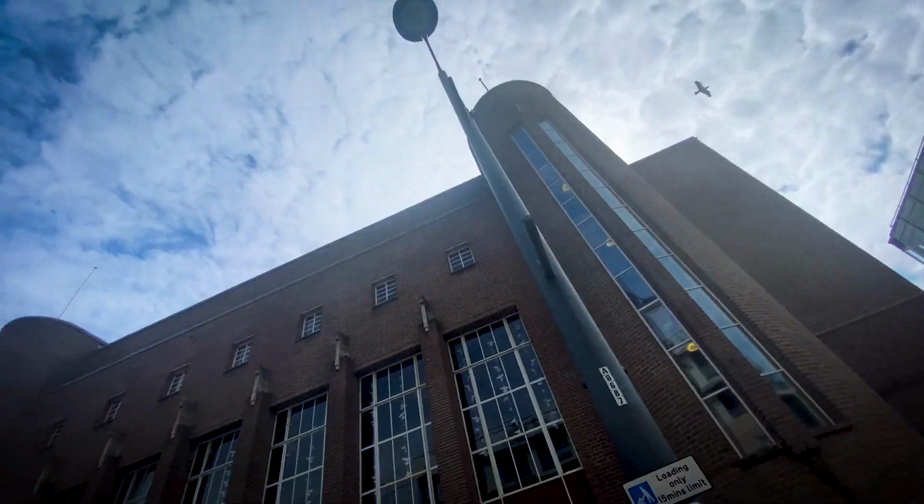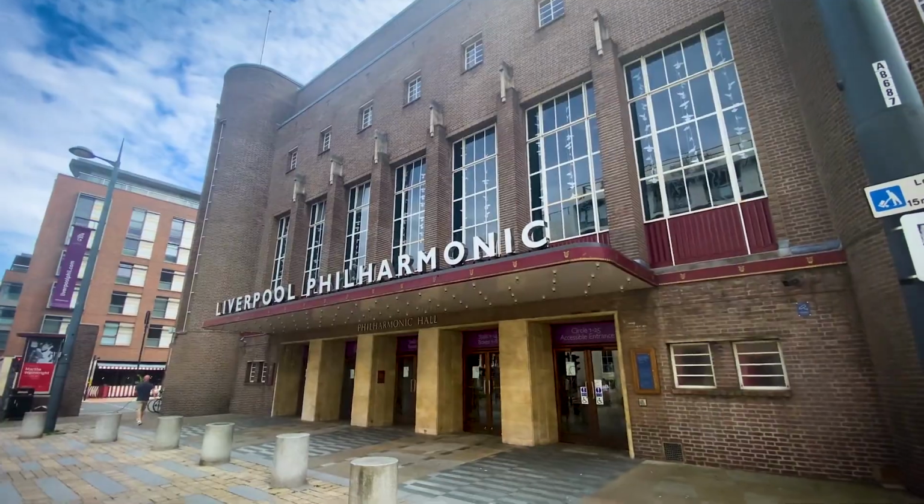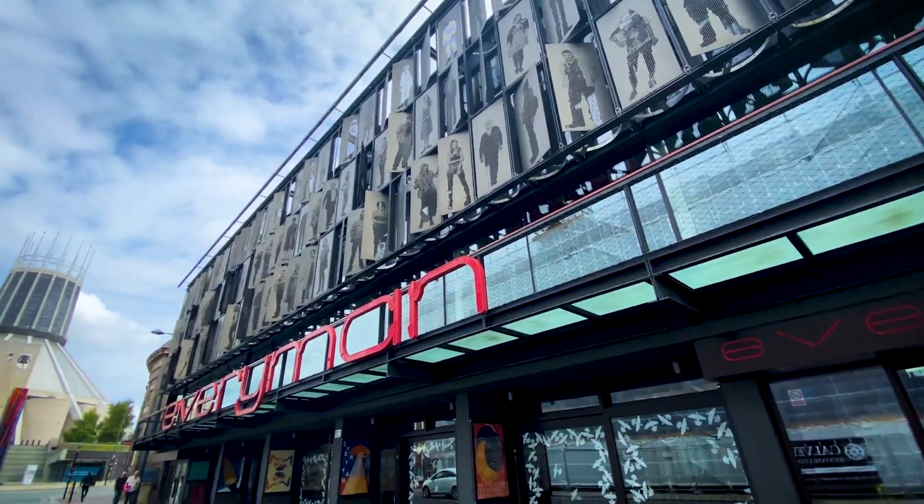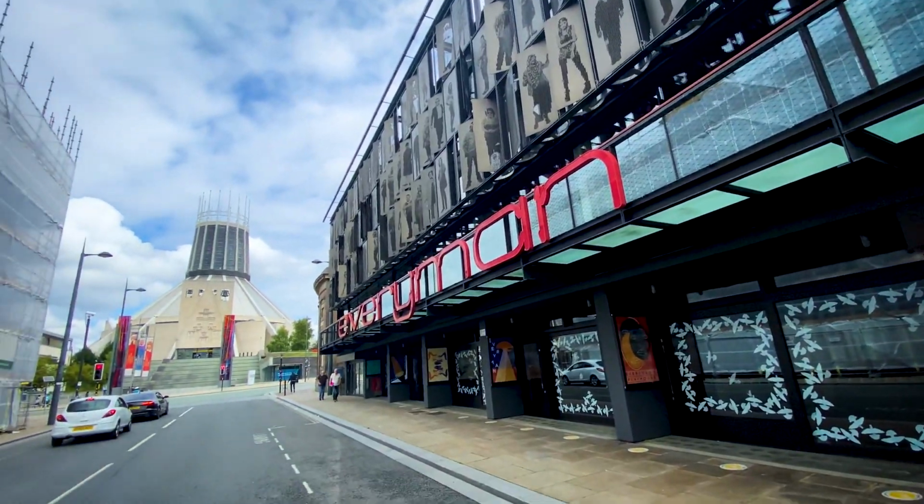And this is Liverpool Philharmonic and it's a great music venue, and it's also where the University of Liverpool students have their graduation. And this is the Everyman Theatre, which launched careers for actors like Julie Walters, Bill Nighy and Cathy Tyson.